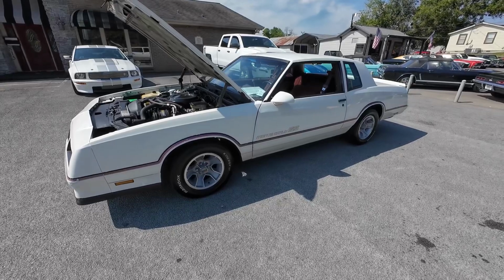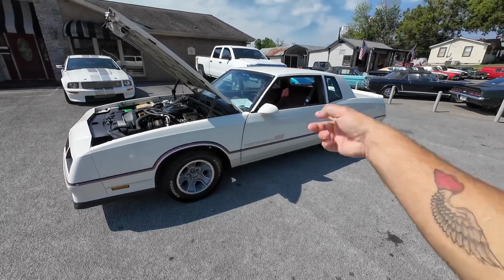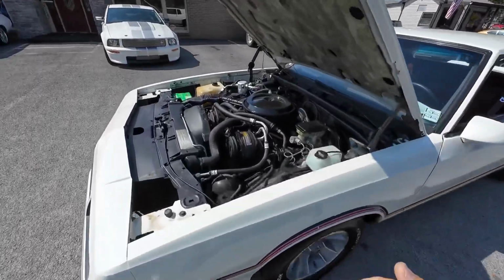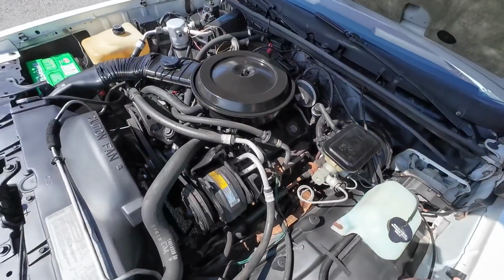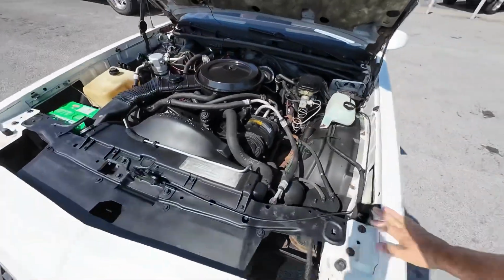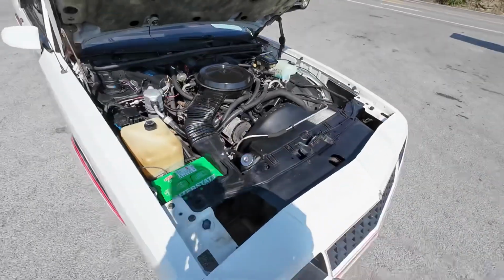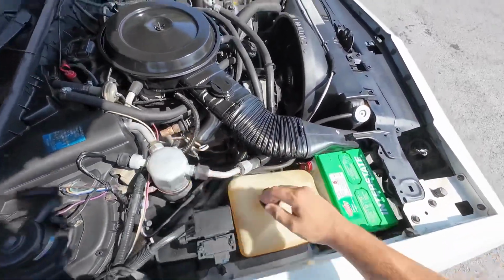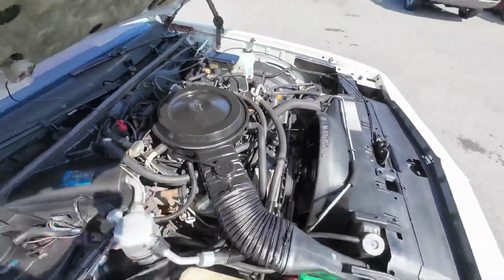Another test drive up here at Maple Motors in Hendersonville, Tennessee. This is a 1986 Chevrolet Monte Carlo SS. Got the 305 under the hood, power steering, power brakes. Looks like the AC compressor's hooked up. We'll be trying all that stuff out throughout the ride. That's pretty cool there where we drove it over. It may work.